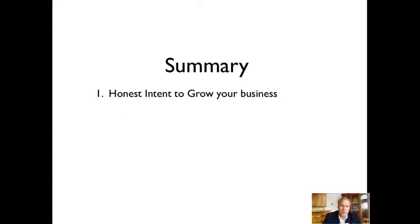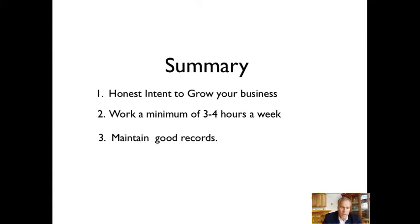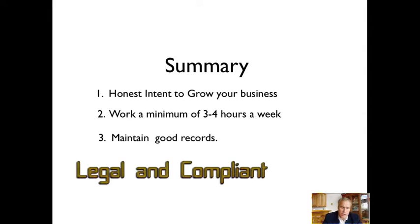And in summary, make sure you have an honest intent to grow your business. Work a minimum of 3 to 4 hours a week. And if you maintain good records, you're legal and compliant. So don't try to cheat the system. Be honest, be fair, keep good records. And again, the government wants to encourage you to join a home business. They want you to work your business, to grow your business. And we've got a great opportunity with the Sizzle business. And it's really straightforward, a great program.